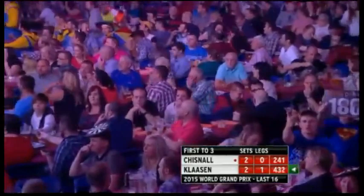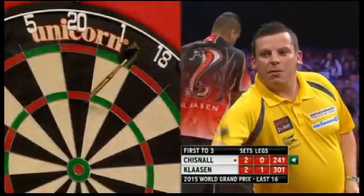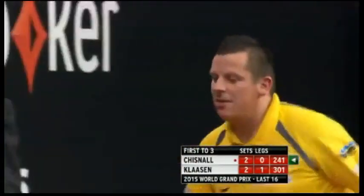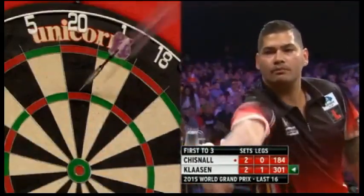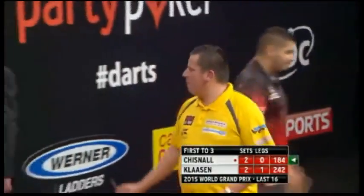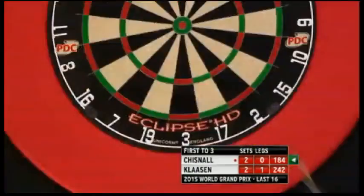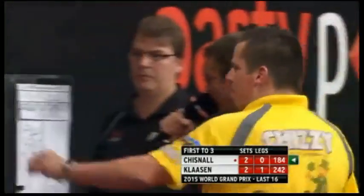140. Well, we saw Klaasen having the edge in finishing doubles. 55% on finishing doubles. And as I said, the last dart in hand doubling, top class. 59. 5 3-figure finishes from the Dutchman. The 132, arguably the best of them, that won that 3rd set. 74.